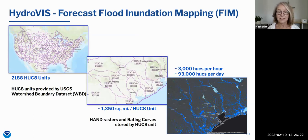So the HydroVis set of flood inundation maps, including the forecast flood inundation mapping, are generated by using the local raster computations, the rasters and rating curves that Fernando mentioned earlier. These are stored by the USGS hydrologic unit codes, or HUCs, specifically at the HUC 8 scale, again, as you might have noticed from Fernando's presentation. As you can see, there are over 2,000 HUC 8s in the continental US. Coupled with the fact that they're roughly over 1,300 square miles each, it means that we're processing a lot of data in order to map these and visualize the rasters. For forecast FIM services, HydroVis processes roughly 3,000 HUCs per hour, or over 93,000 HUCs per day. Next slide.